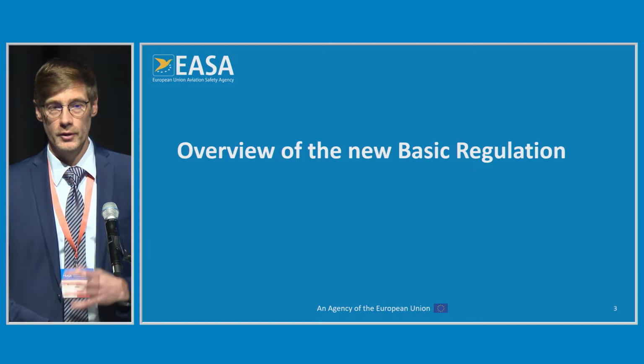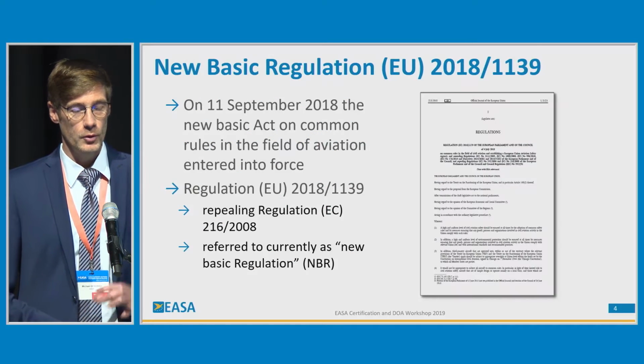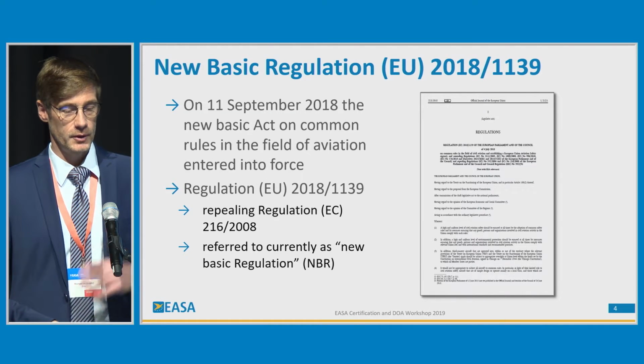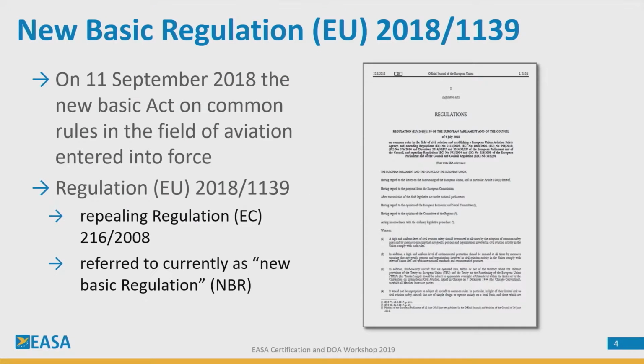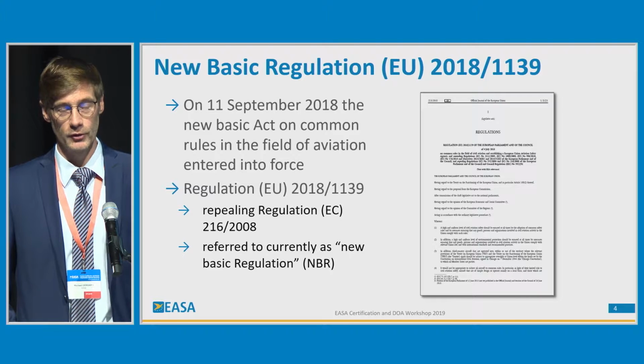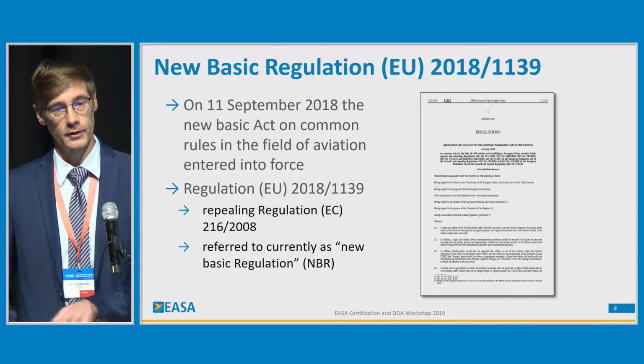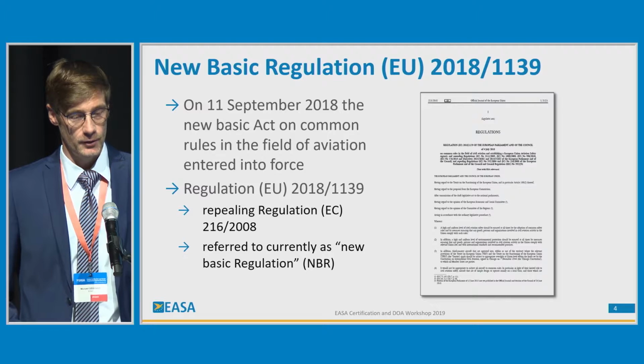So in terms of a brief introduction, an overview, these topics, these slides, you will remember from last year, just a bit of a refresher. The new basic regulation entered into force in September last year and repealed the old basic regulation, making the link to one of the questions that we discussed just a minute ago. Regulation 216/2008 is still applicable in Switzerland, Norway, Iceland, and Liechtenstein today, until the treaty with Switzerland and with the EEA states are amended.